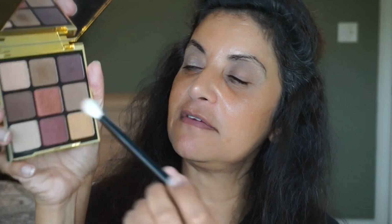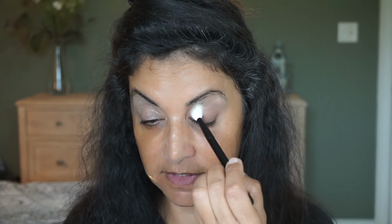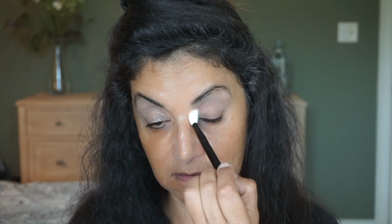But let's go ahead and start with this matte shade. I believe it's called Beige. Yes, it's just called Beige. Going in with the reference number 27, and let's just go ahead and tap that in and apply this in my crease. And when I first tried this palette, I thought it'd be a little bit too cool, too, I guess, ashy on me, but I was quite surprised with it. And the shadow is very smooth on my lids.